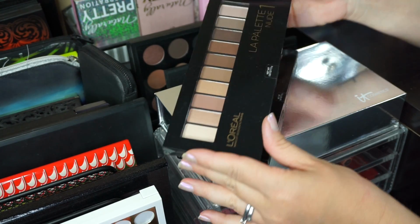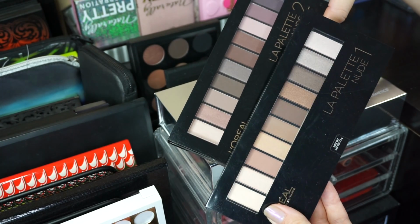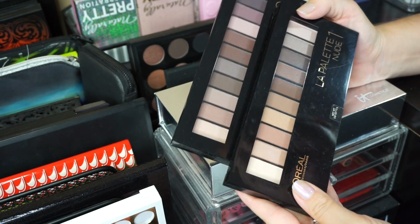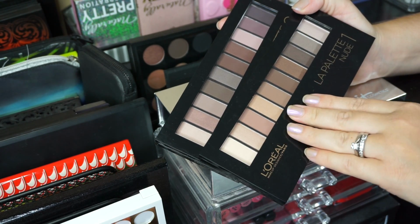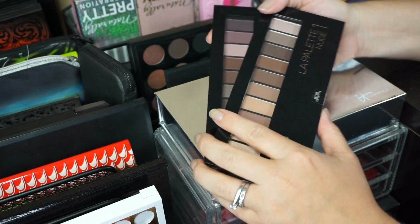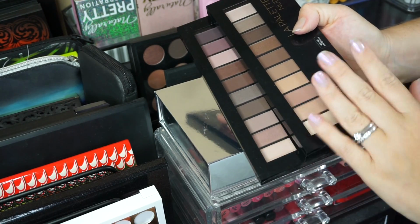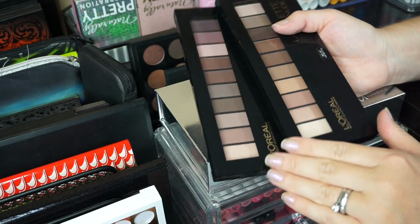Okay, I also have the L'Oreal La Palette Nude 1 and Nude 2. Really good palettes. They are kind of expensive. I got mine when they were on sale, I think it was buy one, get one half off, something like that. For the money, I would say get the Maybelline ones more than this. I know this has more shadows, or quantity of shadows, than the Maybelline, but I like the Maybelline ones more than the L'Oreal ones. I don't want to knock them because they are good palettes, but for the money, I think the Maybelline ones just have a slight little leg up on these.